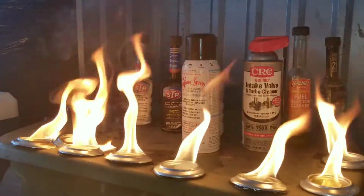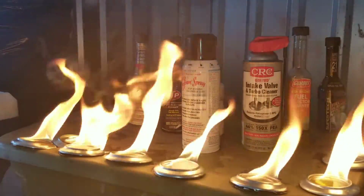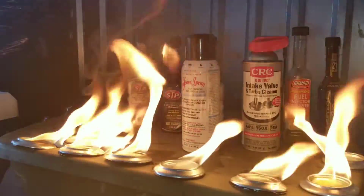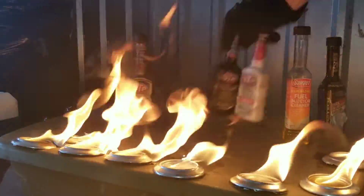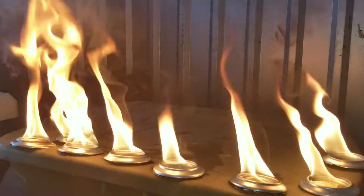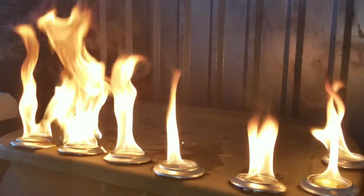Wow, these are burning a little bit longer than what I thought. I used a syringe to measure the amount in these. Oh shit. Guys, don't try this at home.